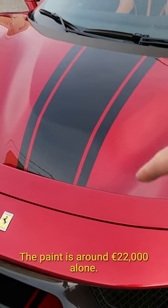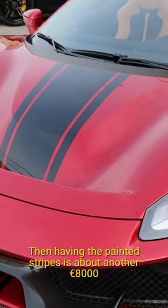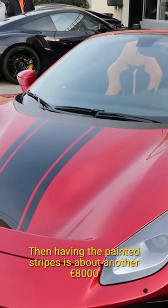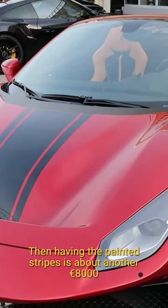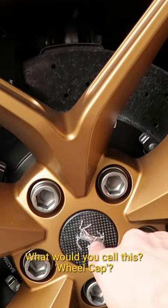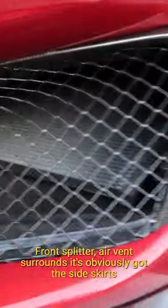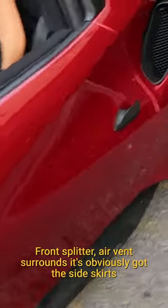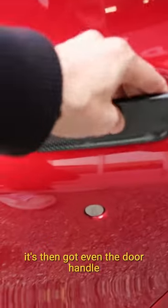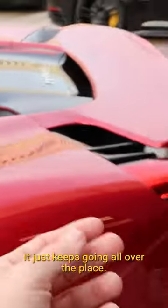The paint is around €22,000 alone. Then having the painted stripes is about another €8,000. Matte gold painted wheels, carbon fiber, what would you call this? Wheel cap, front splitter, these front air vent surrounds. It's obviously got the side skirt. It's then got even the door handle, this little carbon square behind your ear, all sorts of, it just keeps going all over the place.